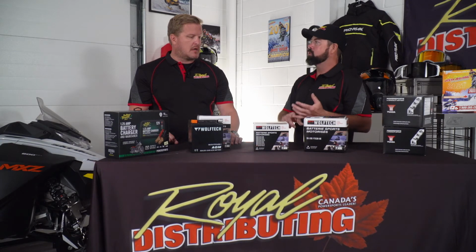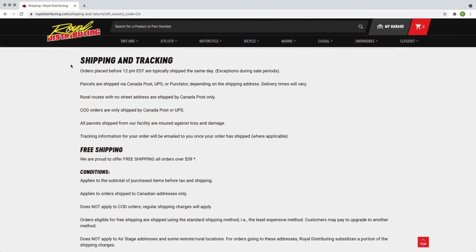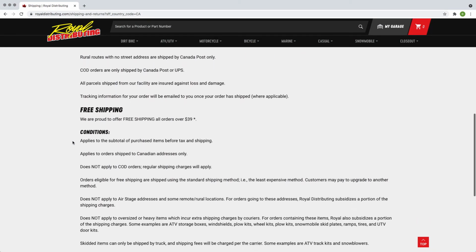Now, a question I have: if somebody is contacting Royal Distributing from out of town, can a battery be shipped through post or one of the shipping companies? Yeah, a lot of misconceptions that batteries can't be shipped, but they 100% can. The conventionals come with a sealed acid pack. The AGMs, like I said, are sealed before, so no problems in shipping them. You can order them online.